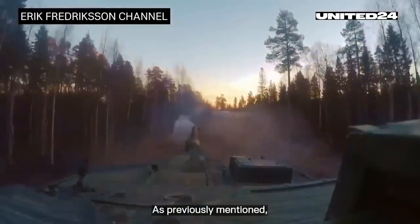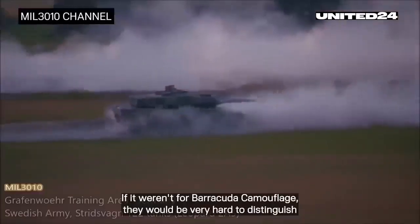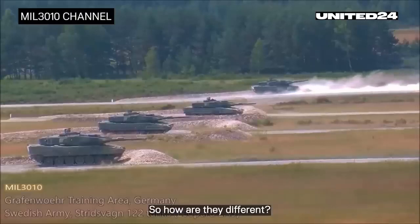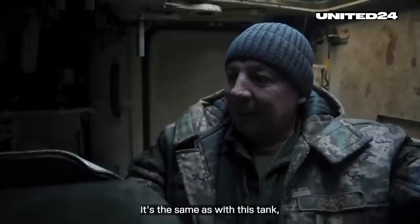As previously mentioned, the Stridsvagn is a modified Leopard produced by Sweden. If it weren't for Barracuda camouflage, they would be very hard to distinguish one from another. So, how are they different? Just like with Swedish cars, like Volvo and Scania. It's the same as with this tank.